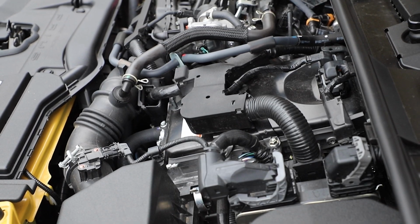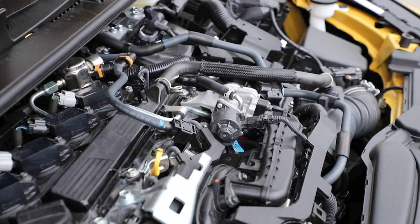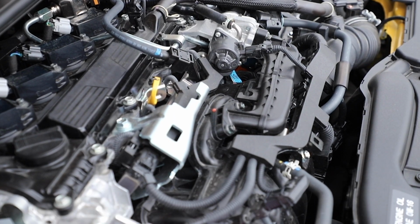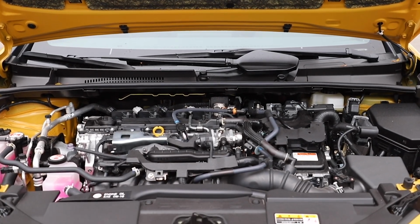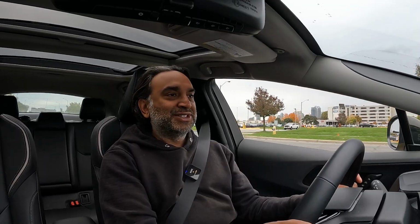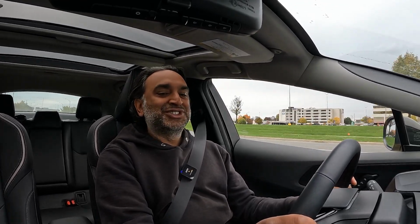So still a 2-liter 4-cylinder engine, combined horsepower is 196. It has Toyota's eCVT, and it runs through an all-wheel drive system. So good for year-round conditions, especially if you're in Canada and, well, there's lots of rain and sleet and snow and all the temperature conditions here.